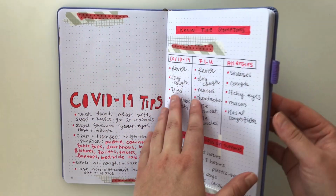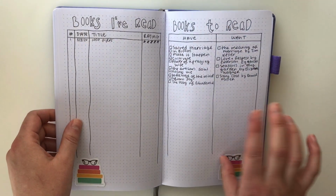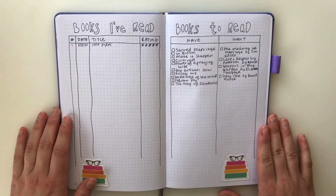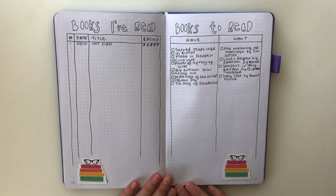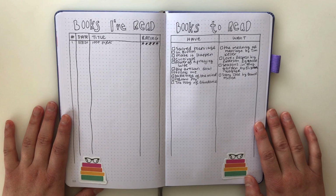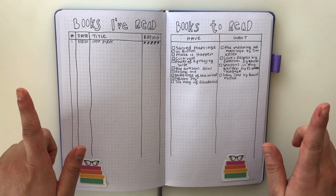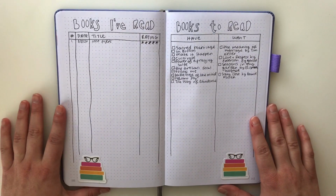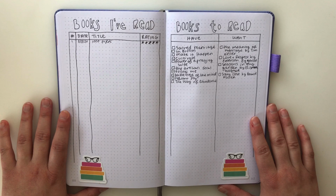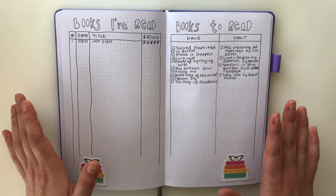Idea number 2, I'm actually going to flip to a little bit later in my bullet journal. So this isn't a new spread for me for this season, but it's one that I think is a good one. It's books to read. I love reading books. I am encouraging you all to stay at home, you guys. That is the best way to help fight the spread of this horrible disease, this horrible virus, is to stay at home. And so an awesome thing to do is to read.